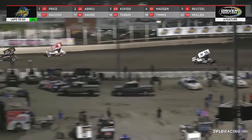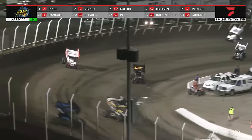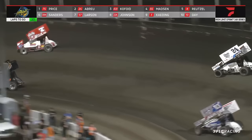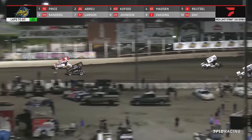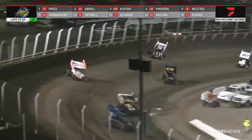Robbie Price in lap traffic ahead of them, about 15 car lengths, as the race leader works the high side of three and four. The first two cars he'll encounter have stayed on the bottom for him, leaving the top open, allowing him to stay up on the cushion. He hasn't had to leave the top side. Down the back chute, now he'll put a lapped car between he and Rico Abreu, but Buddy Kofoid staying right there on Rico's tail.